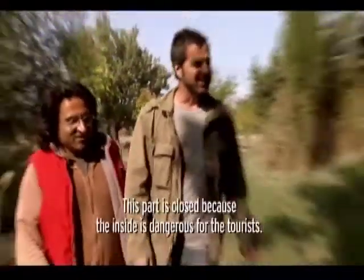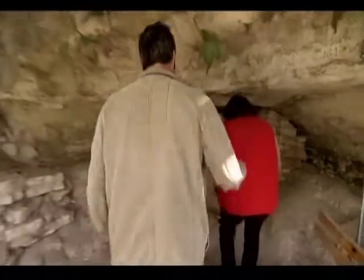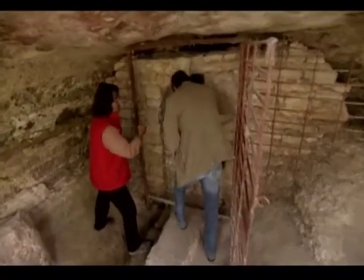This is closed because inside is dangerous for the tourists. Okay, so it's locked up. All right, trust you. Okay, thank you.